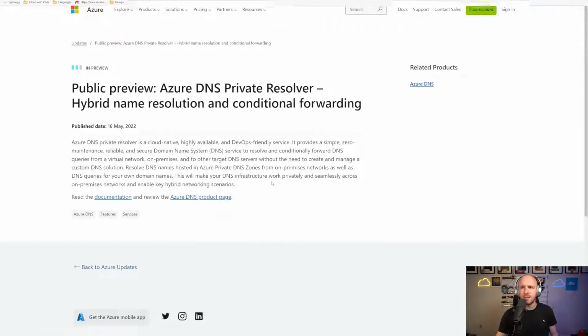I'm going to click into this one. 16th of May there was an announcement on Azure DNS Private Resolver, so hybrid name resolution and conditional forwarding. So the scenario I like to think about there is if I have, well, I do have my local environment in my home office here. I have a Unified Dream Machine Pro. I can set up a VPN between Azure and my environment here.